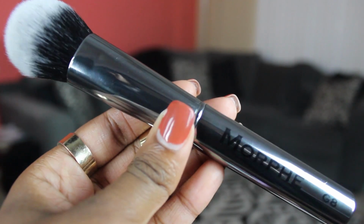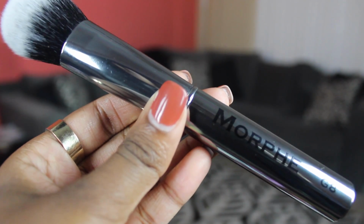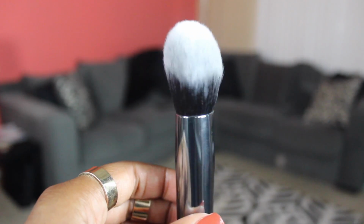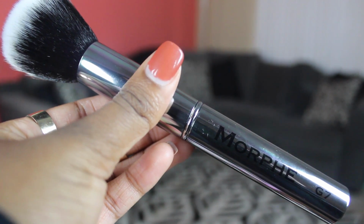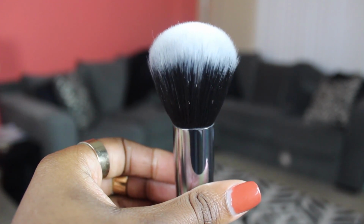The first one that I got is the G8. This would be a good setting brush for under the eye, or you can use it as a blush brush. This is an all-purpose face brush, so you can do multiple things with this. Again, that was the G8. And then I got the G7, which is just a really fluffy powder brush. And these are super, super soft, like these face brushes from Morphe.